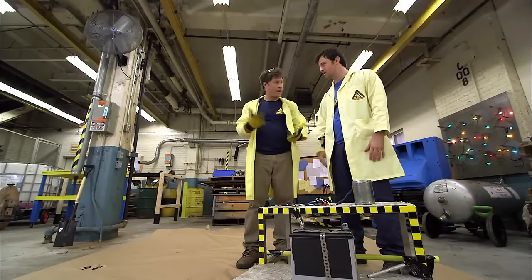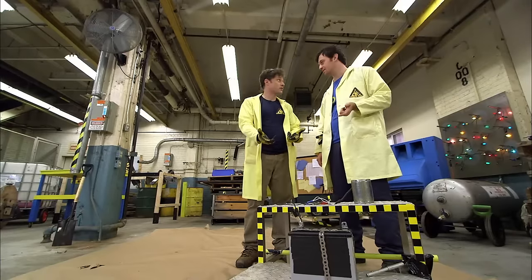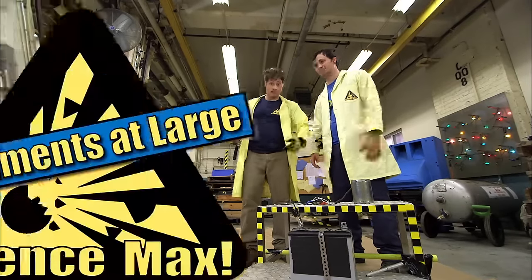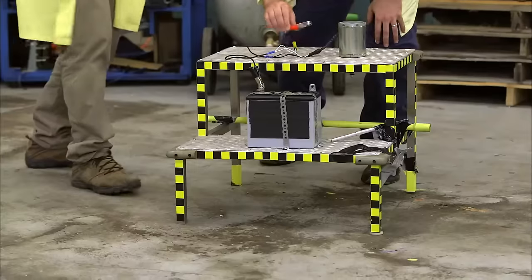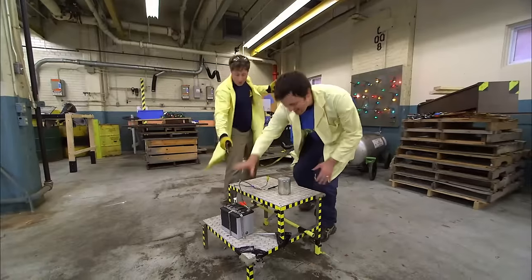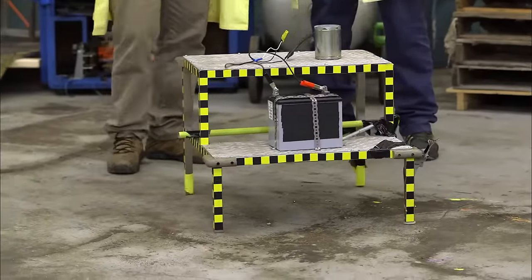So why don't we remove the paintbrushes? Yeah. And we might as well remove the paper if we don't have any more paintbrushes. Yes. And we'll see what happens. We'll see what happens. Okay. No paintbrushes, no paper. Okay. Now let's try it. 3, 2, 1, go! Yeah! Aha! It's moving. Not bad.